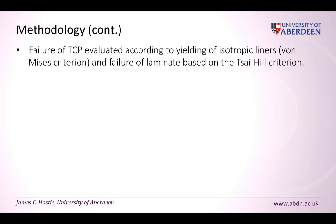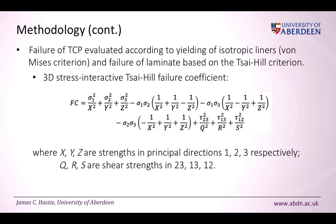And to evaluate failure of TCP, we do this according to yielding of the isotropic liners, so the von Mises criterion, and failure of the laminate according to the well-known Tsai-Hill criterion. Here we have the stress interactive Tsai-Hill failure coefficient, so-called stress interactive because we account for interaction between stresses in different directions.